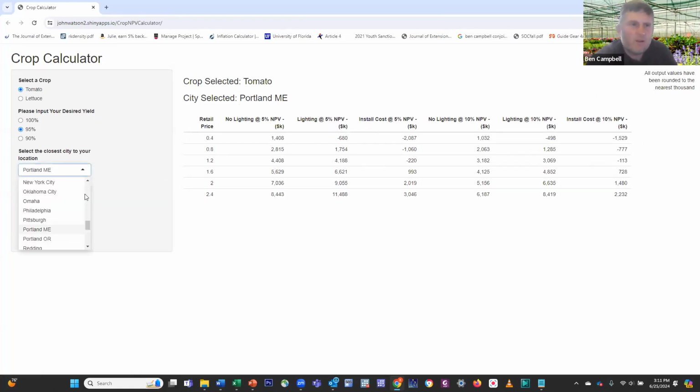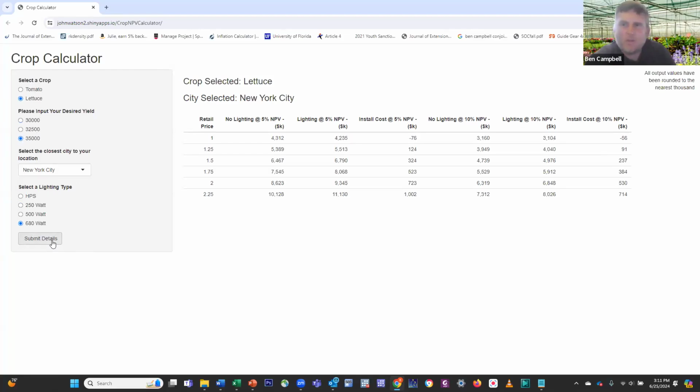So again, there's a lot of cities here that you can look at, and you can play with different lighting structures or different lighting fixture types to get an idea of how worth it. Here's looking at New York City. Again, we're now seeing something really positive because of the lights. The supplemental light is going to be used quite a bit to increase turns. Here, with respect to tomatoes, how much we're going to get, and then we start moving, and you'll see things. Again, it's still positive here for New York.